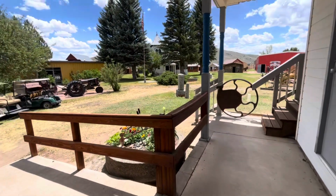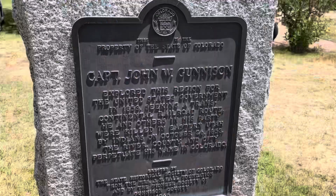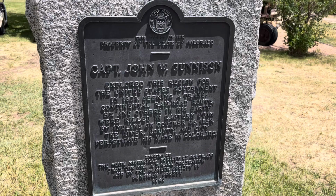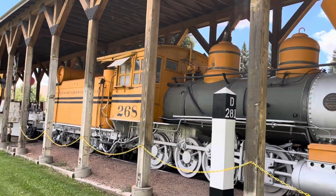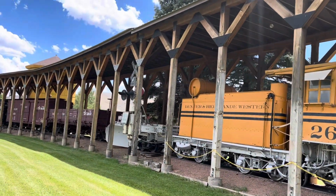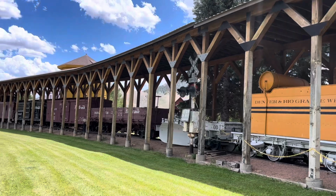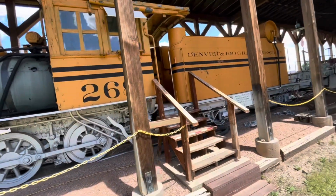As we head outside to where all the buildings are, we're going to first come upon the little monument for John Gunnison, who the town was named after because he was an early explorer that helped survey the area for the railroad. And the railroad is a big part of the display here at the Pioneer Museum. It was very important to the town.